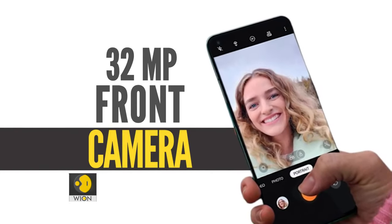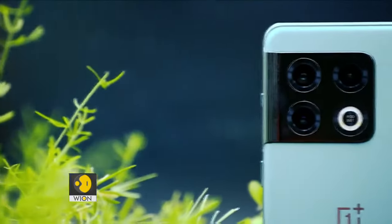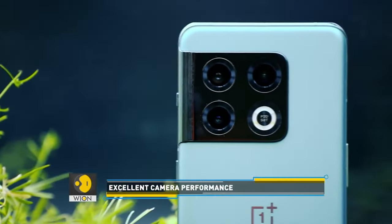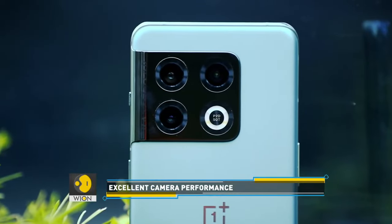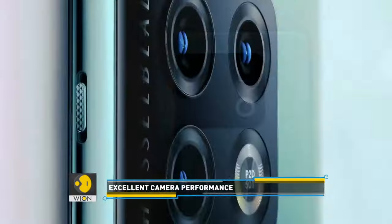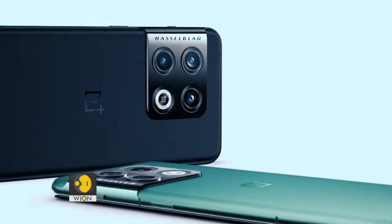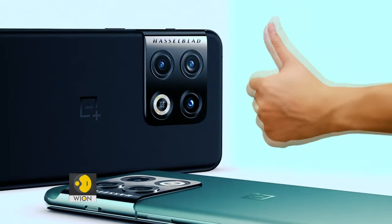The 32-megapixel front camera is also a good performer. All in all, the OnePlus 10 Pro's camera captures good light, reproduces true-to-life colors, and produces detailed results, even in environments with low light. The cameras get a thumbs up.